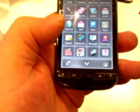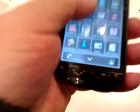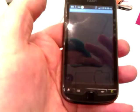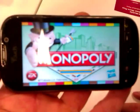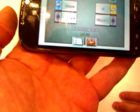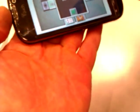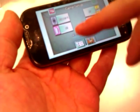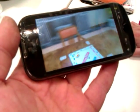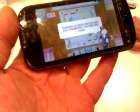So let's see here. Media Rock. It comes preloaded with Monopoly? Yeah. Click it. It's pretty ridiculous. I think you turn it inside. Yeah. Oh, wow. Are you for the demo? You can. Oh, wow. Damn, the screen on it annihilates the screen on this, on the slide.